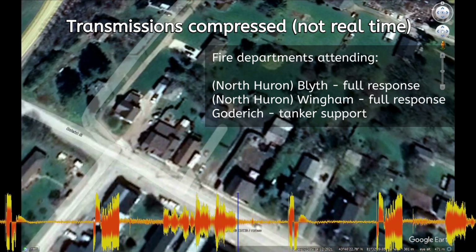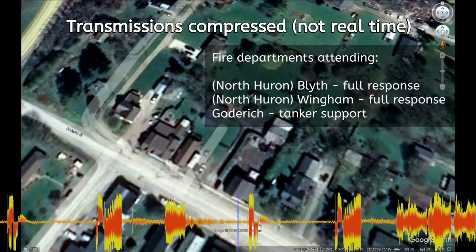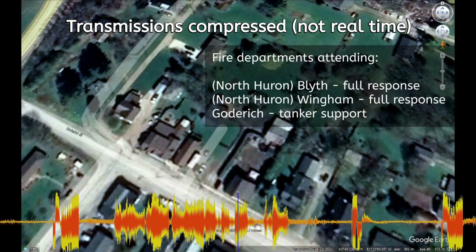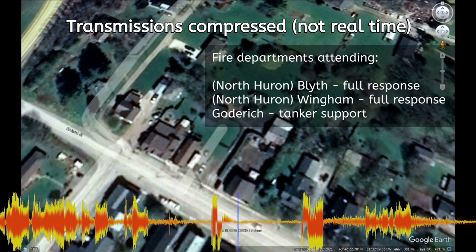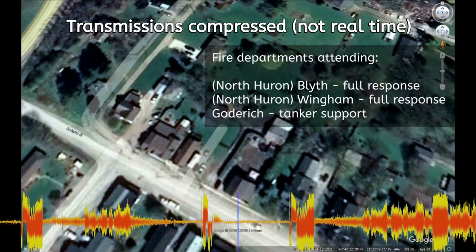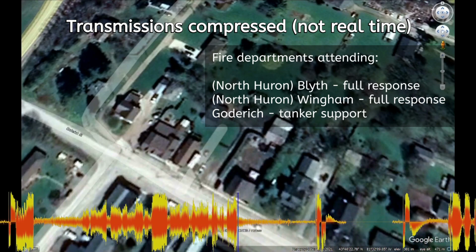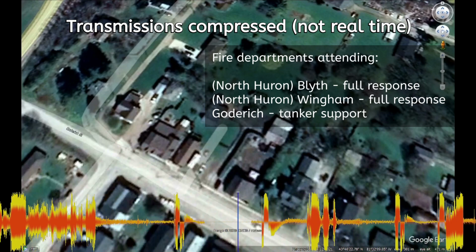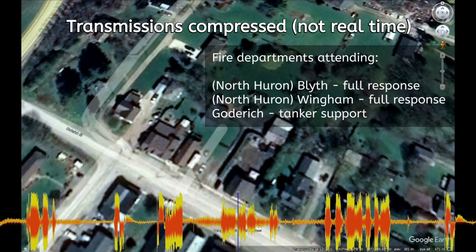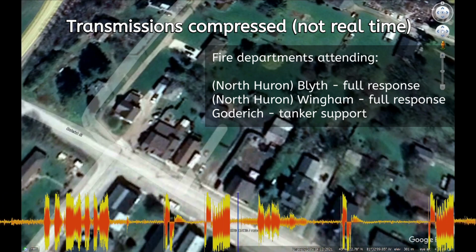Engine 6, we're going to flush. Go ahead. Roger that. You can lower your pressure to 125. We're flushing. Engine 6, command. You can shut down discharge 4 and have the guys break it down. Command, car 2. Go ahead, car 2. I sent EMS on their way. Roger that.